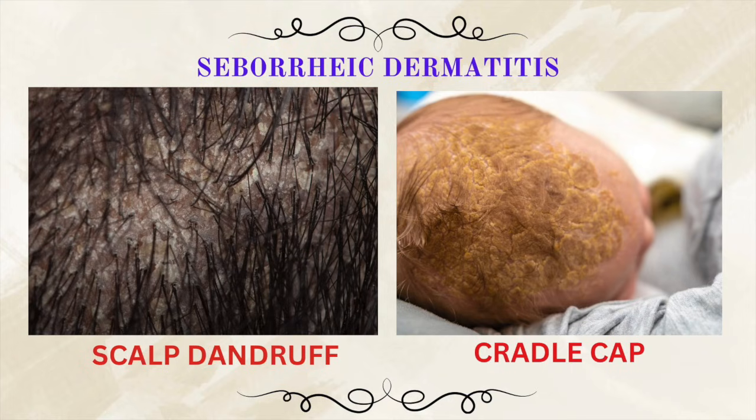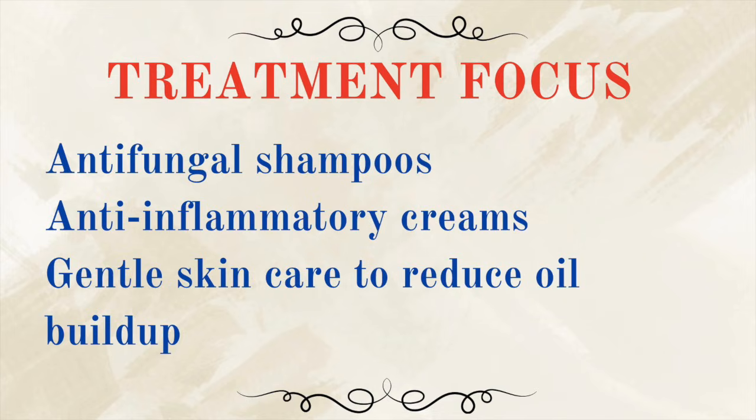And here are examples of adult seborrheic dermatitis, common in adults, especially on the scalp, eyebrows, and also around the nose, like this perioral area. And the cradle cap, that's a harmless temporary condition in infants and newborns. The treatment focus is antifungal shampoos like ketoconazole or selenium sulfide, anti-inflammatory creams, and gentle skincare to reduce this oil buildup.